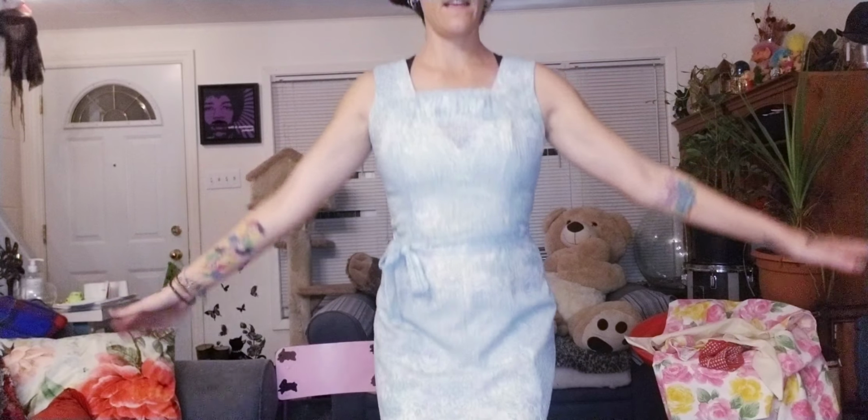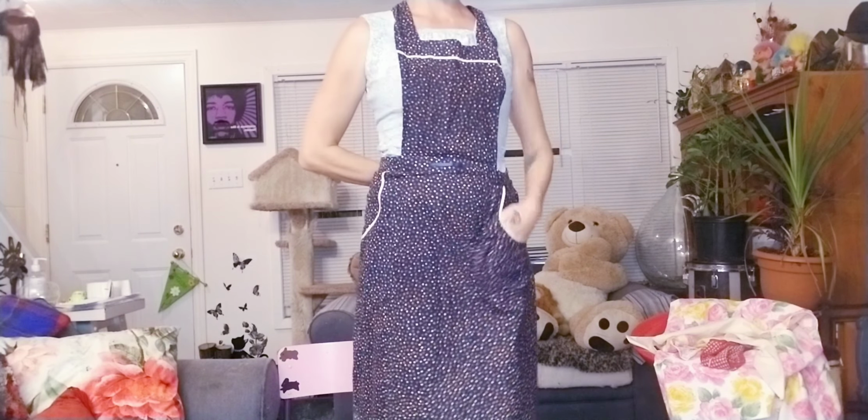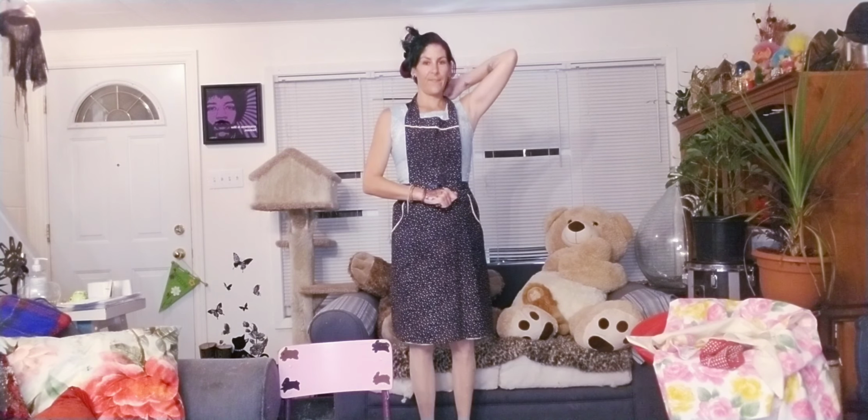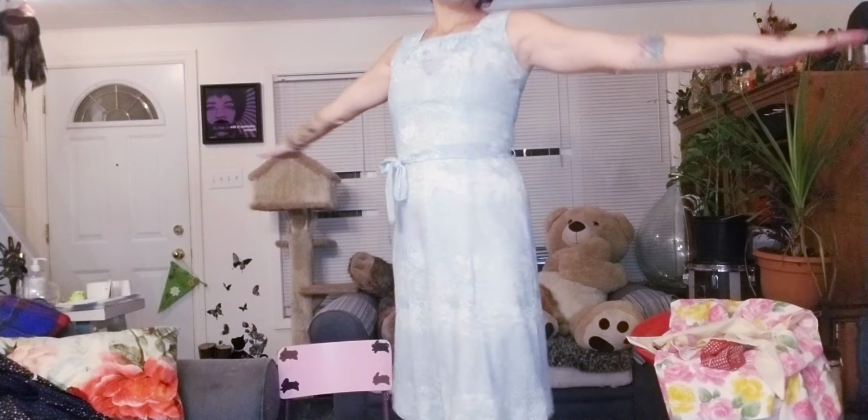This one's almost giving me like 1950s housewives. You know, like you could just get your apron on and be ready to cook. Let me know what you think of this dress. Not the apron, it's just an apron. This dress here.